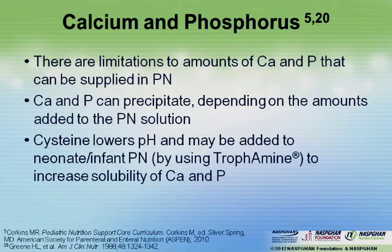Calcium and phosphorus are very important when it comes to parenteral nutrition because parenteral nutrition does not supply enough calcium and phosphorus, particularly for preterm infants. So the longer an infant, particularly a preterm infant, stays on parenteral nutrition, the more calcium and phosphorus depleted they become. And the problem is that there are limitations to how much calcium and phosphorus you can give in parenteral nutrition because when they get together, they precipitate.